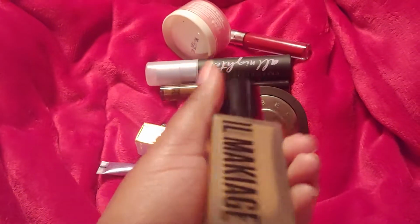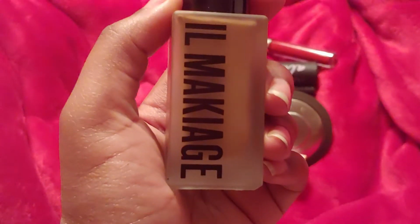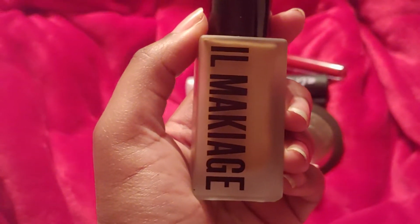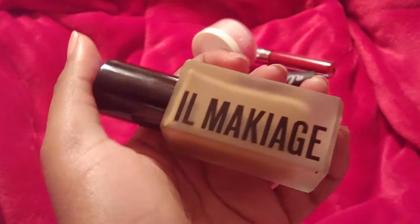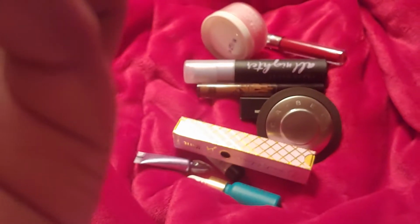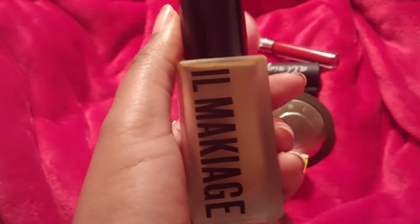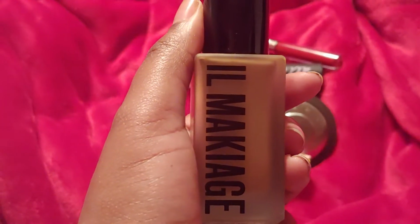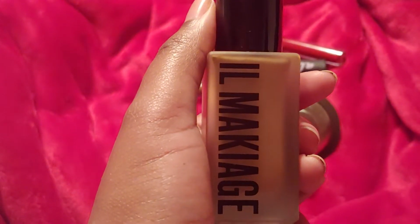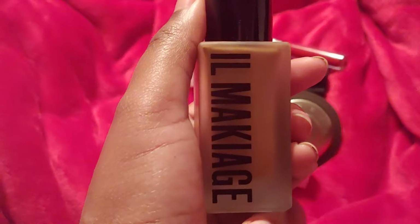The next foundation that I have, so I fell for the bait on Instagram. Il Makiage was having a promo where you get to try their foundation for 14 days, and if you don't like it, you can return it and they will refund you your money. But I actually love Il Makiage. I'm in the color, I can't see that, 185, and it's their Woke Up Like This line. I love this foundation. I use this as well on days when I go to work, but I tend to prefer the Chanel one just a tad bit more because it gives me a lighter coverage. I'm not a full coverage type of person. Il Makiage is more of a full coverage foundation, so I have to use it sparingly.